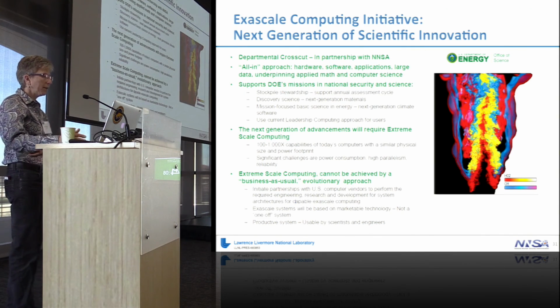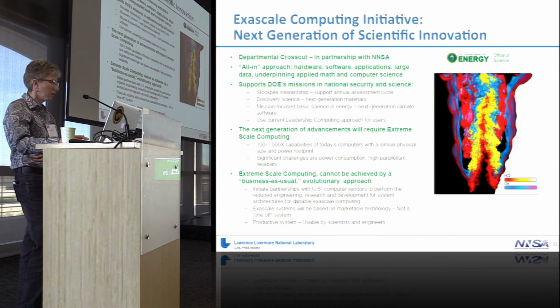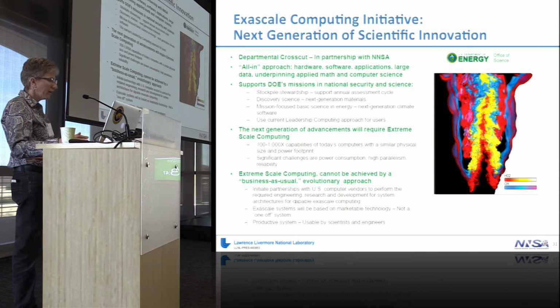So it finally appears there might be enough momentum to put in place a full-fledged Exascale program. They've been referring to this as the Exascale Computing Initiative, or ECI, though once funded, it will actually be called the Exascale Computing Program, or ECP. So once again, this is a joint activity between DOE's Office of Science and NNSA, and the goal is to pull together all the independent activities I described on the last slide into a single comprehensive program that includes hardware, software, applications, data, and the underlying math and computer science. It will build upon the success of the CORAL collaboration to engage in close partnerships with industry to design productive systems based on marketable technology.